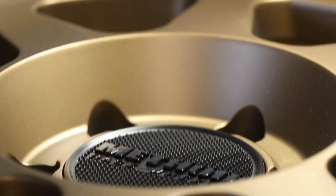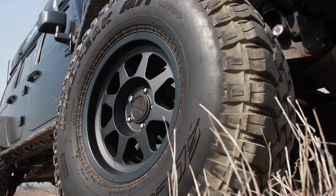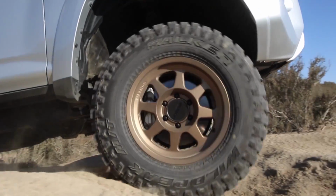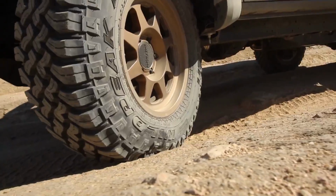The number 3 reason why they're absolutely killing the game is a new technology they introduced called Bead Grip technology. Right now, or at least when I filmed the video, it's available in 3 different styles of wheels, as well as for some of the UTV applications. So basically what Bead Grip is, it's all these little extra ridges right where the bead seats on your wheel, which essentially allows you to run lower tire pressures for off-road situations. It basically holds that tire on there so you decrease the chance of de-beading that wheel and therefore being stuck out on the trail or in the desert or wherever you may be going.